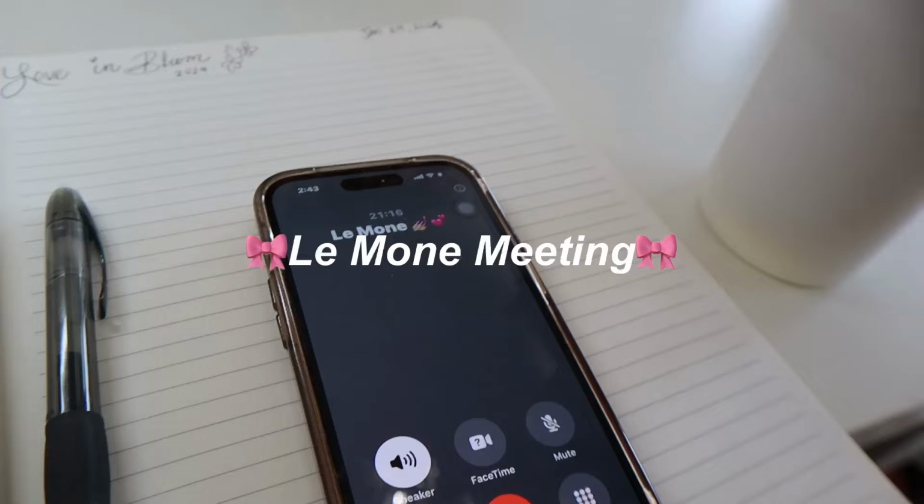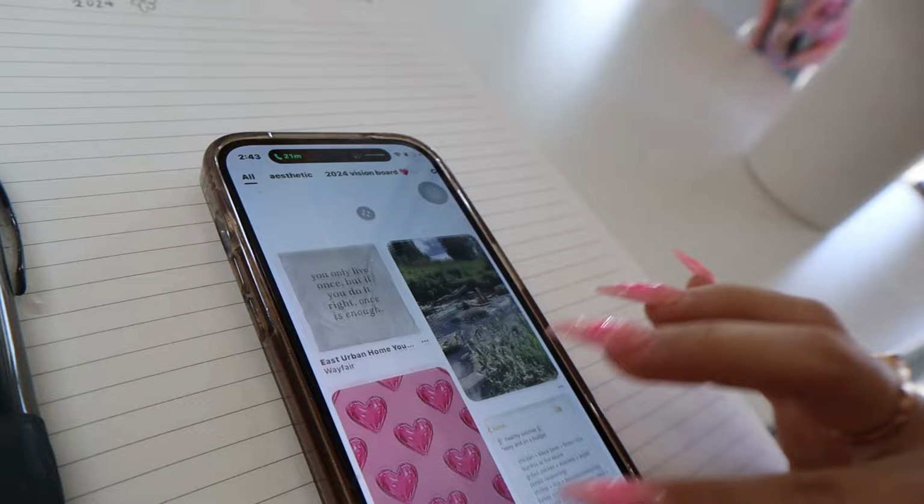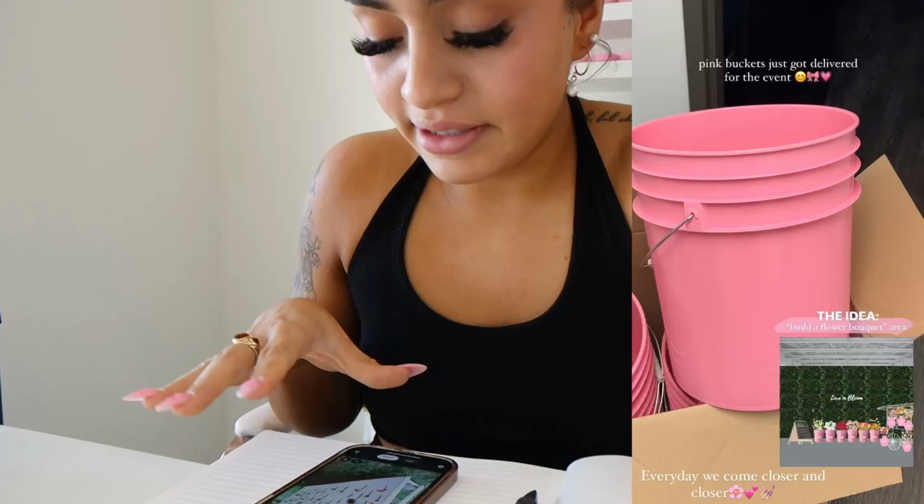Okay, let me look at it right now. It's so cute, and I think it'll match the whole spring thing. So cute. Okay, let me look at the one you're talking about. The buckets? Mm-hmm. Okay, that's pretty.